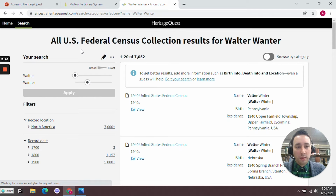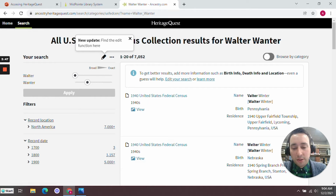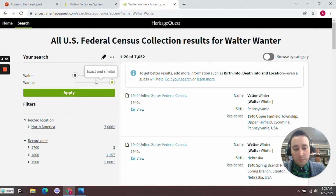From the results page, or on the search page themselves, you can narrow down and filter the searches. For example, I'm going to search for Wanter, my last name, to be exact, which will exclude variation spellings or interpretations such as Winter. As you can see on here, I'm getting search results for Winter, which is not what I'm looking for. Click Apply, and it'll redo the search.